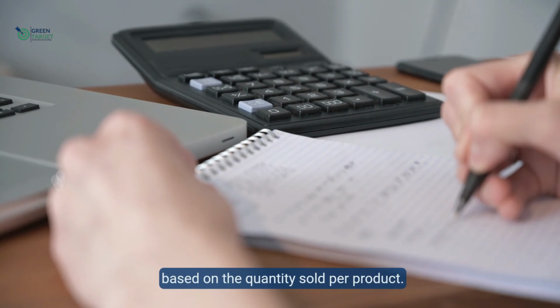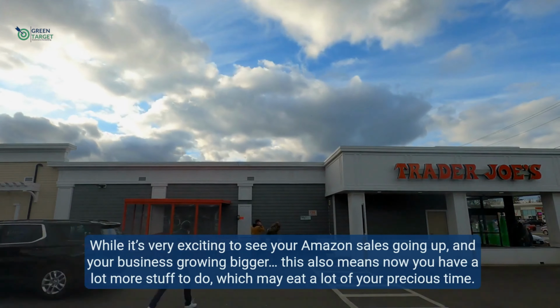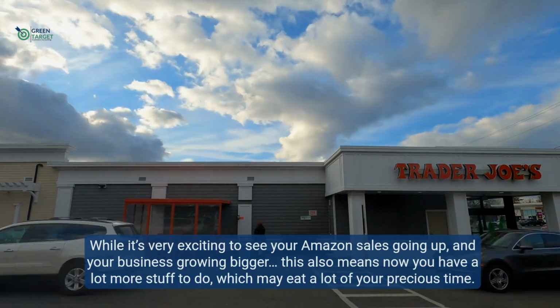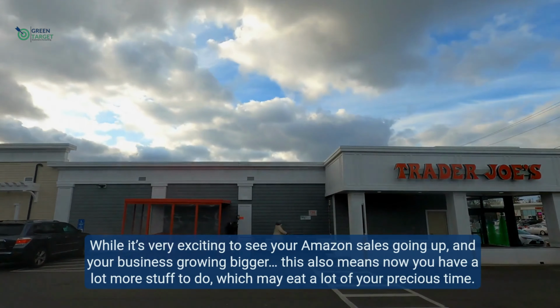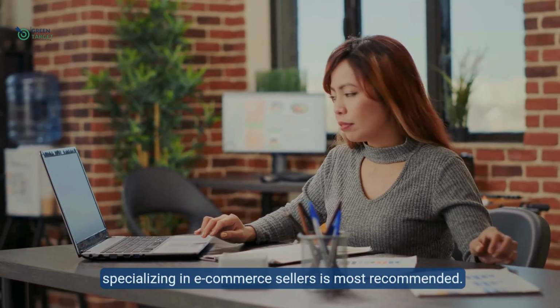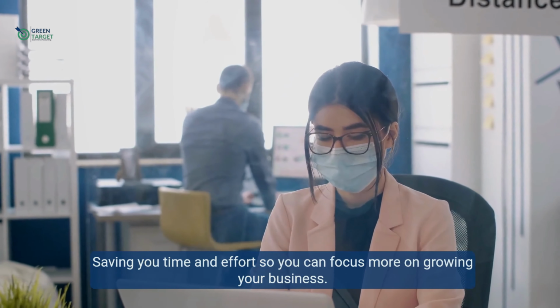Bonus tip: get extra help when you need it. While it's very exciting to see your Amazon sales going up, and your business growing bigger, this also means now you have a lot more stuff to do, which may eat a lot of your precious time. Get the help of professionals. A good bookkeeper or accountant specializing in e-commerce sellers is most recommended, saving you time and effort so you can focus more on growing your business.